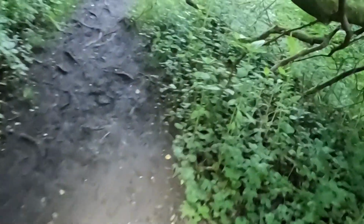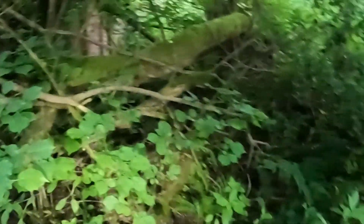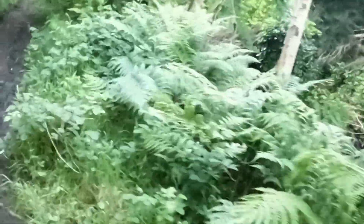Bit of a duck down here, Lee. Go on, keep down. That's it. Right. Still got that water flowing. At least we know we're going in the right direction.